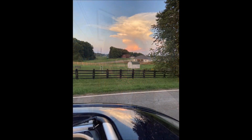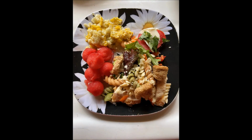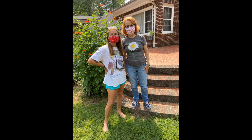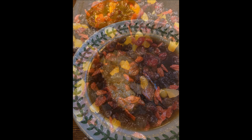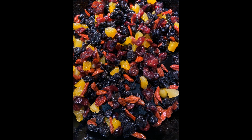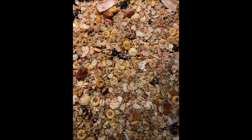Lindsay made that mask. And another tall cloud. Fine meal. And a great picture with my mom, and in Carrollton, and French onion soup, and this week's piece de resistance, granola. It'll last me three months. There you go.